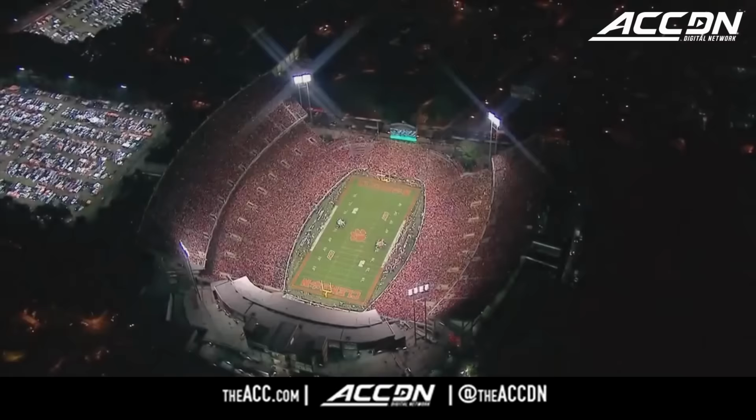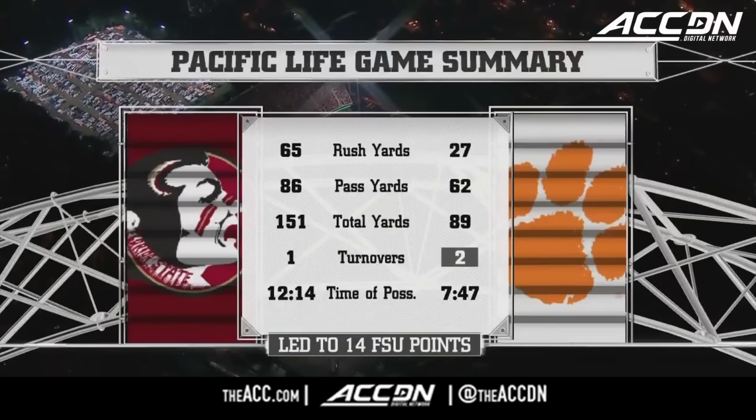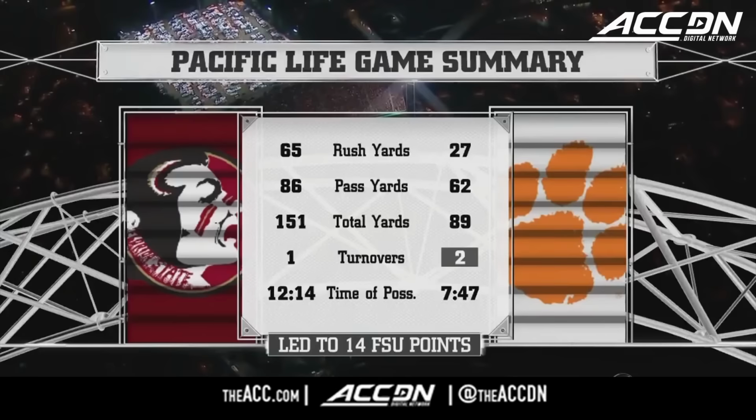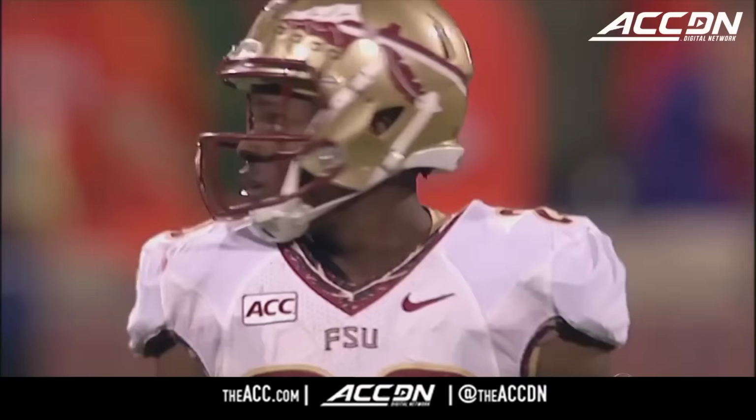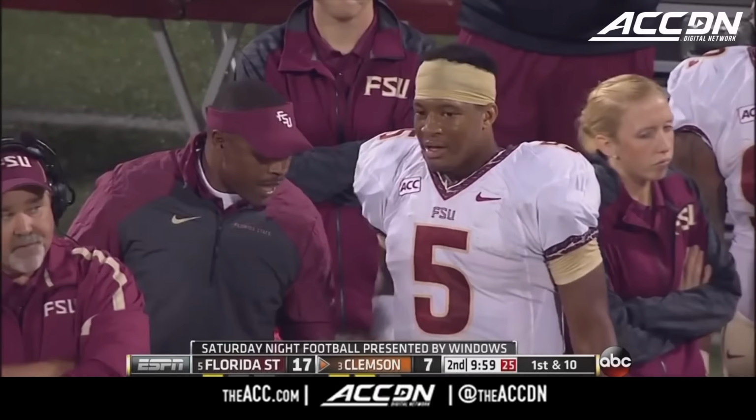Clemson, South Carolina. Herbie, we take a look at our Pacific Life game summary. It's pretty even with the exception of those turnovers. Those two turnovers were crucial. It led to 14 points for Florida State, and LaMarcus Joyner involved in both of them. One other stat, though, that is one-sided. Six penalties against Florida State and none yet against Clemson. And the crowd has been a factor. No question. Some of those penalties.